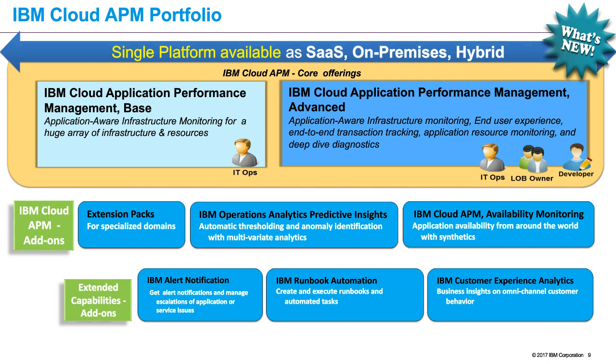And as well for developers and application subject matter experts, providing the deep dive diagnostics they need to quickly understand what was going on, what is going on, and get down to root cause analysis as quickly as possible. And in addition to that, in IBM Cloud APM Advanced, we also provide additional application-level resource monitoring. So for SAP environments, for IBM's MQ and IIB environments, and it goes on and on like that as well.